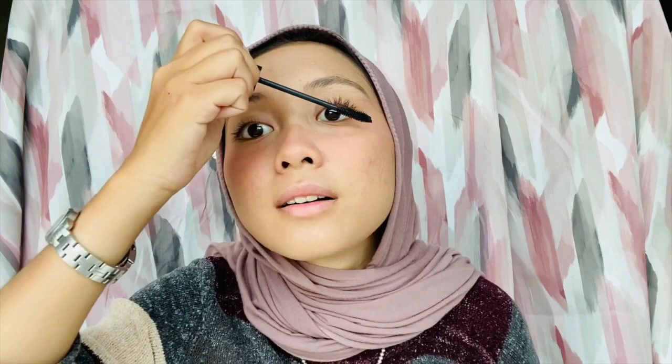For me, I don't like waterproof mascara because it's just so hard for me to remove, especially when I'm at the office and I have to pray Zohor during lunch. It's just so troublesome to remove it. It will take a longer time for me. So with this mascara, I just leave it like that on my eye makeup. I don't put any eyeliner. So that's all for my face and my eyes.